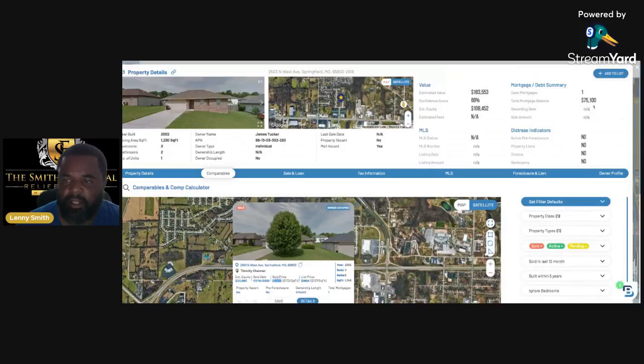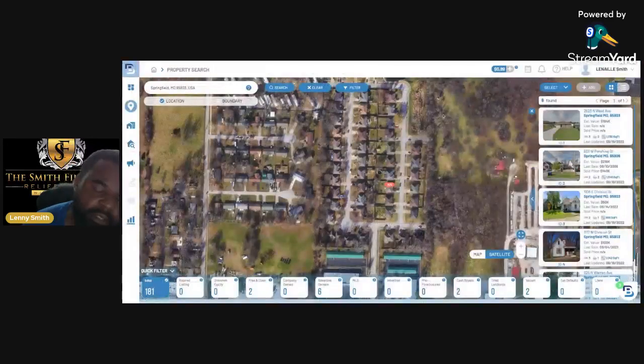So he owes 75 on this. You got a comp at 233. You're a realtor. This guy wanted to lock this thing up at 160, right? You can have him list this at 200. And guys, you probably can get away with this for 200,000, right? That's a nice little commission for a realtor, right? 3% off 200,000. It's a nice little commission, guys.